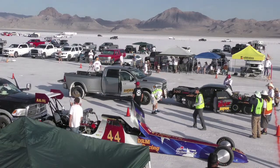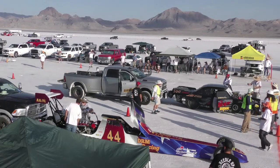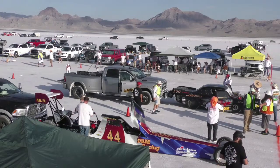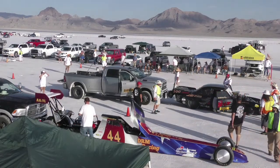And because I was too busy talking, I need to make sure everyone knows that vehicle number 69, Bill Lattin, went through the 2 mile at 123.817 and 2 1/4 at 131.055. Sorry about that, guys.